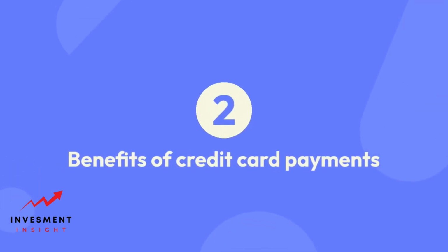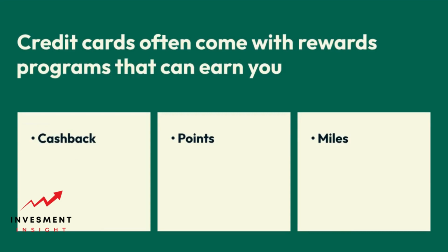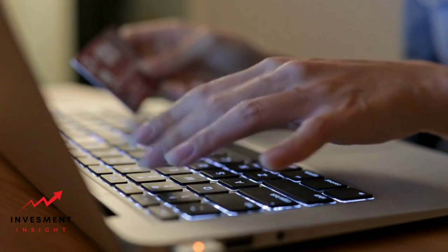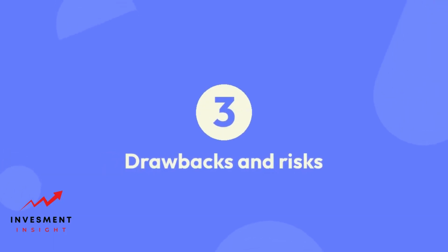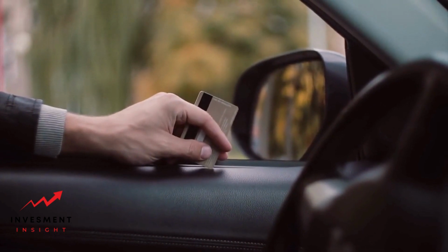Benefits of credit card payments. Paying your mortgage with a credit card can offer several benefits. Firstly, credit cards often come with rewards programs that can earn you cashback, points, or miles for every dollar spent. By paying your mortgage with a credit card, you can earn rewards on a significant expense that you would have to pay anyway. Secondly, credit cards can offer a grace period, during which you can pay off your balance without incurring interest charges. This can give you some flexibility in managing your cash flow and can help you avoid late fees.